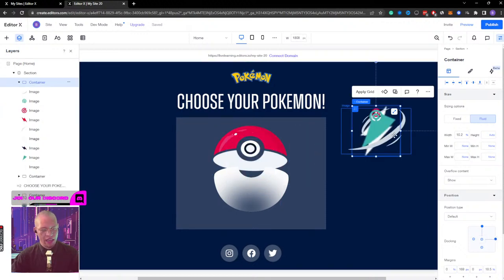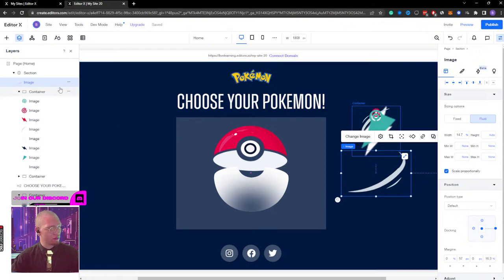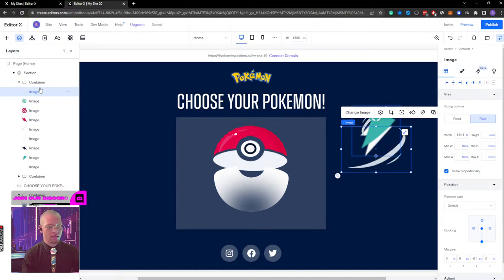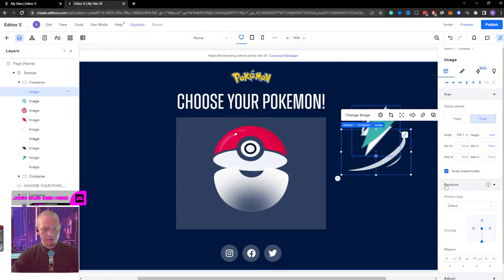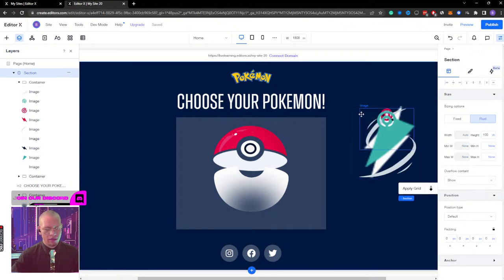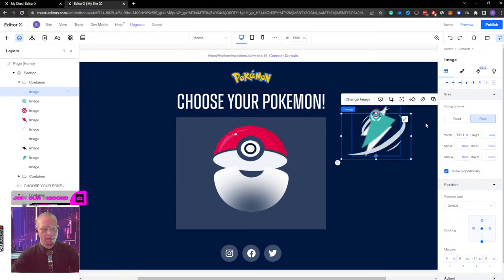So for example, if I move an asset down inside of the container, or maybe I scale it up, I'm going to set this to pixels rather than a percentage. If you guys just saw that, our container expanded in height because I changed the size of an element inside of the container. So it just makes things pretty fluid.